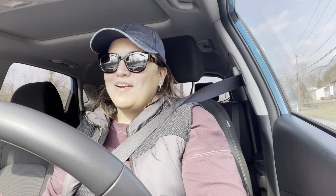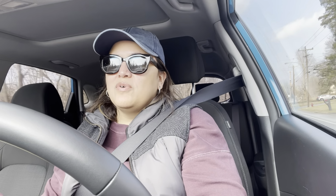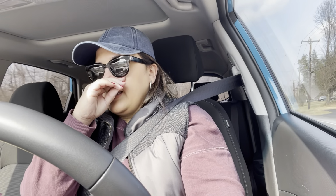So anyway, going to the consignment store. I had told you guys I wanted to bring some stuff, so I have quite a bit. A few bunnies. Not that many. I thought I had more, but I did go through my Easter bin, and I brought the stuff that I didn't want anymore, along with some other household items. So I'm gonna go do that.